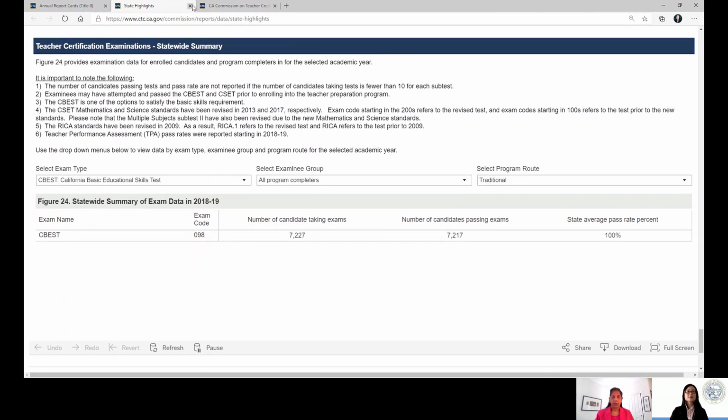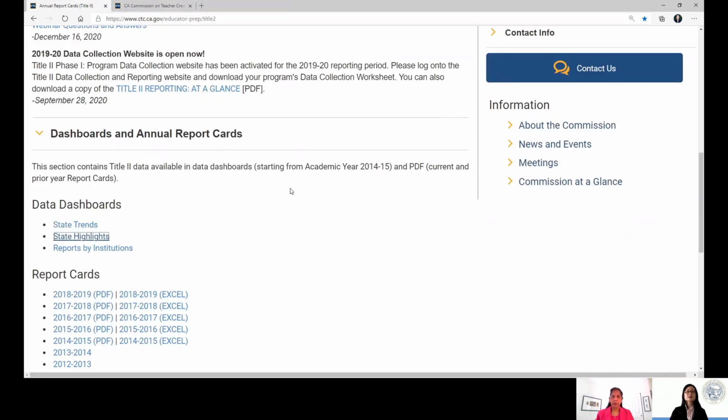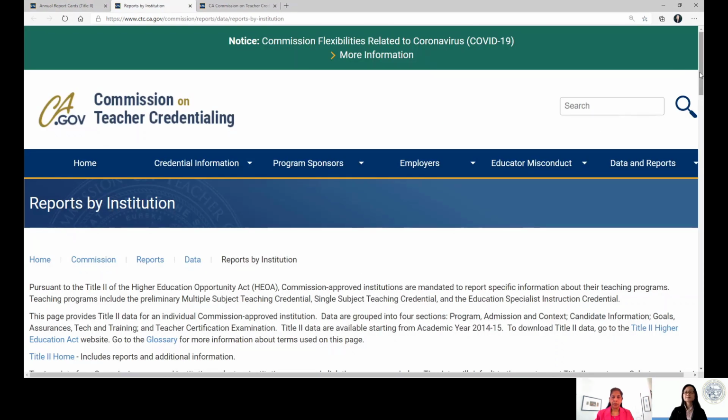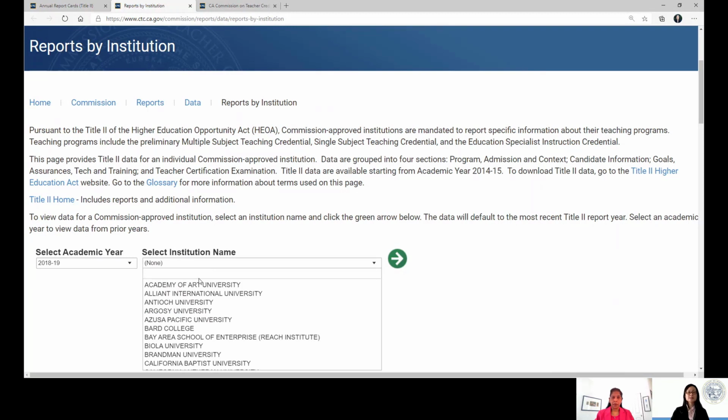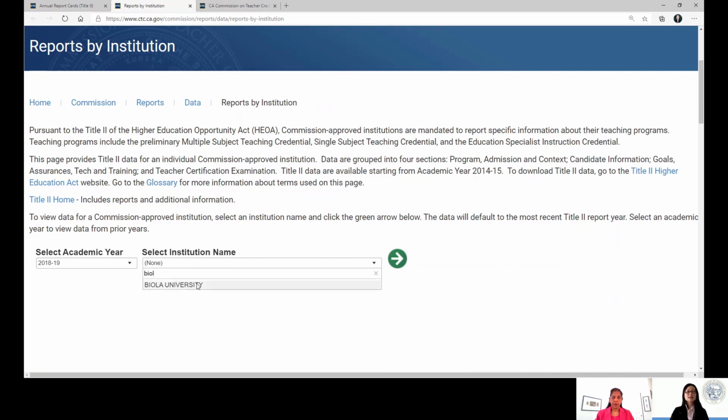Let's close this tab and go back to the main Title II page, and this time explore data for a specific institution. So click on Reports by Institutions. Again, the academic year will be defaulted to the most recent year. For this demo, I will select Biola University. You can select your own institution. I will use the search box to type in some keywords so the institution can pop up quickly. Select the institution, then click the arrow.